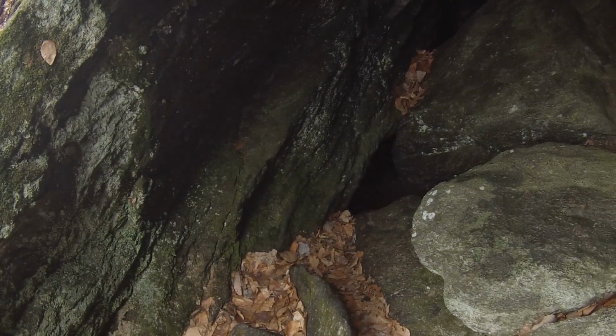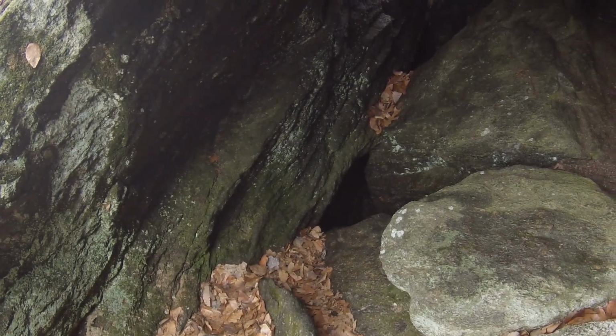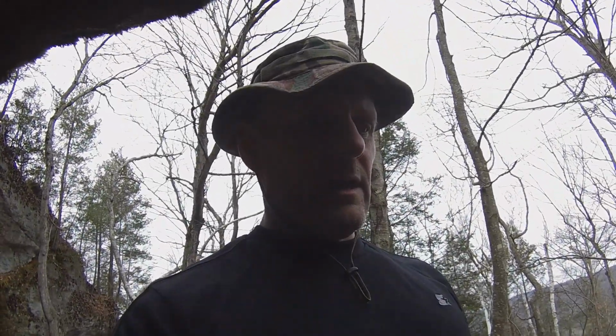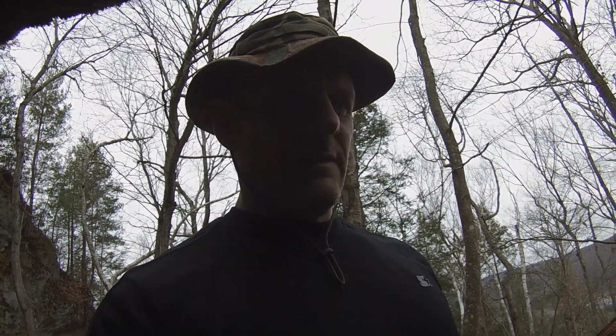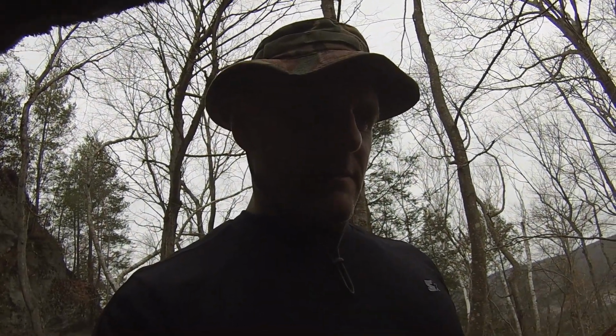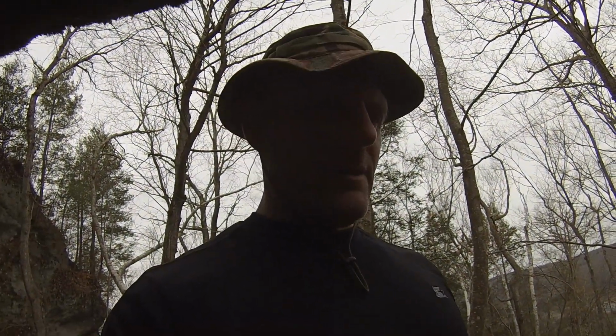Again, this is certainly not a limestone cave. I would bet that this is probably a combination of a talus cave and just a sinkhole. I think throughout the years, moisture's gotten in there and just washed away the normal sediment and created the hole bigger and bigger and bigger. So let me go ahead and stop this video and get my gear going, and let's go in the hole.